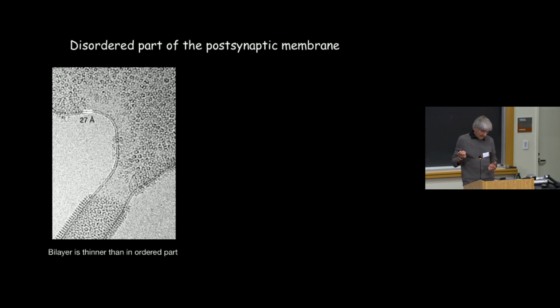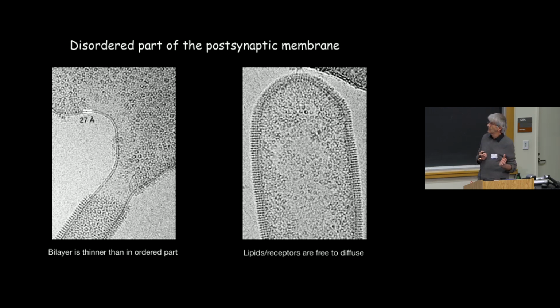First of all, you can do 2D class averages and show very convincingly that the thickness of the bilayer, the peaks of the head groups, are separated by less than 30 angstroms, unlike in the ordered membrane, and that suggests there's less cholesterol, so the lipids can flop around more and make the membrane thinner. And the other thing is that part of the membrane is quite fluid, because you can make use of the fact that the receptors don't like being in regions where there's negative curvature, or flat regions like that. So you can take a round vesicle and just flatten it, and then you find the receptors move over to the side.